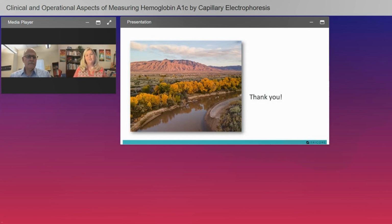Thank you so much. Now, do you use your capillary analyzers for other testing or just HbA1c? Yeah, so we have two dedicated capillary electrophoresis instruments in the hematology lab that are only used for hemoglobin A1c assessments. We also have the same instruments in our immunology lab where we perform serum protein electrophoresis, hemoglobin electrophoresis, immunotyping, et cetera. So we still use the same capillary electrophoresis technology, but on different instruments than we use for hemoglobin A1c. Those are just used for A1c.